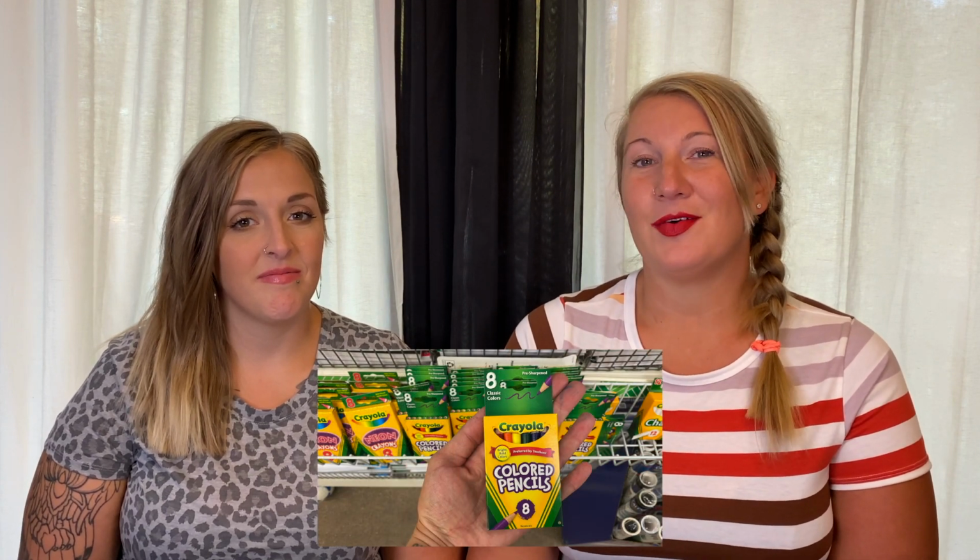And the colored pencils are not only less expensive, but they're also tiny. The ones from the Dollar Tree are about half the size of a regular colored pencil. So you're saving 5 cents a pencil if you buy them at Target, and they're twice the size. So that's really like saving 10 cents a pencil, if we're being honest. Per pencil, you guys. Per flippin' pencil.